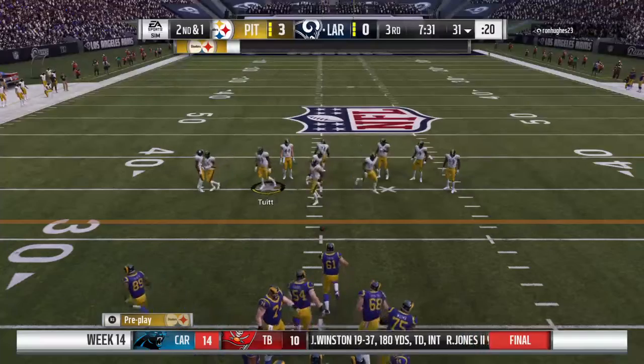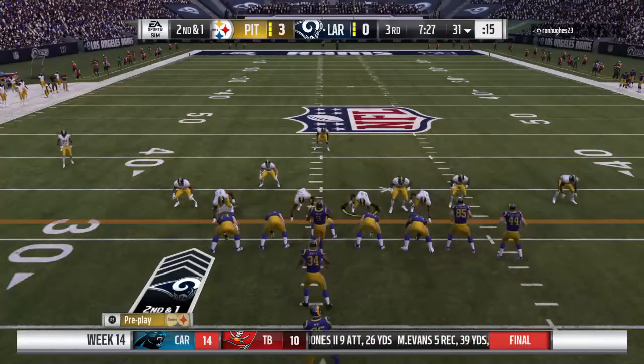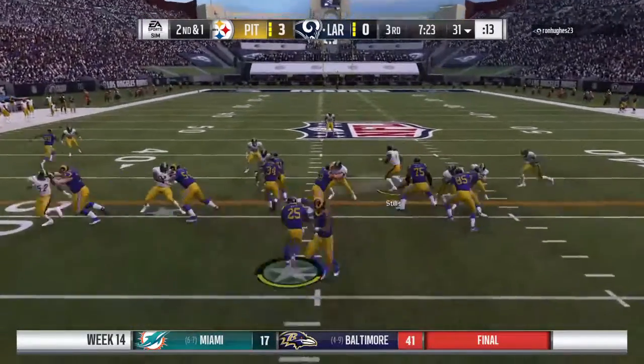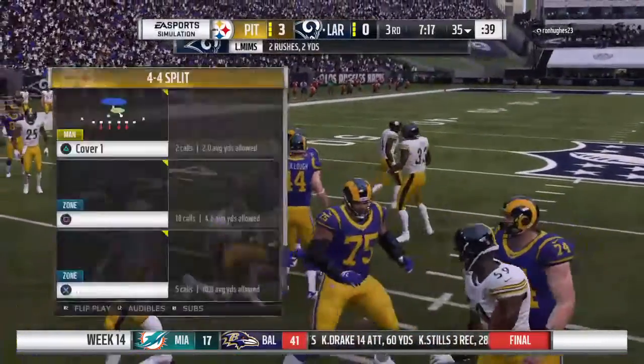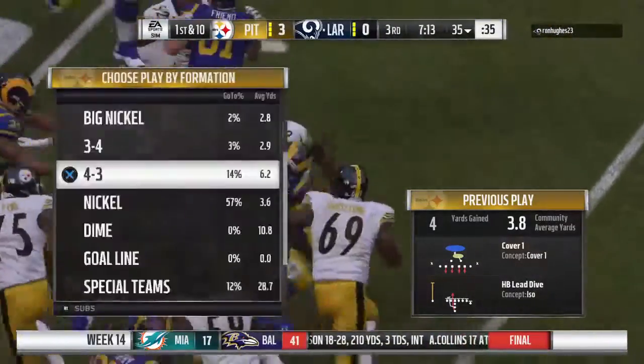That last catch short of the marker by just a yard leaves him with a very manageable 2nd and 1. And they'll go on the ground. And he's able to take this one up to the 35-yard line. Just 4 yards on the pickup, but that's good enough to extend the drive.